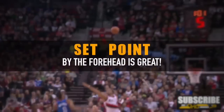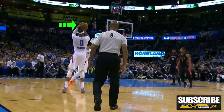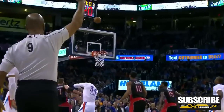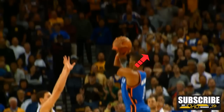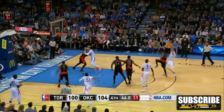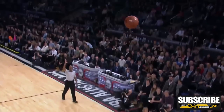Now, I also love Russell Westbrook's set point. He does a great job of bringing the ball up just off of his forehead and keeping his head straight up and down. This gives him a great shot line and helps the beginning of his release be accurate. One mistake I see players make over and over again is that they put the ball on their forehead for their set point, but their head tilts backwards. Most of the time, this head tilt will give you a two-motion jump shot and make it a lot harder for you to hit shots. So make sure you keep your head straight and find that comfortable set point.